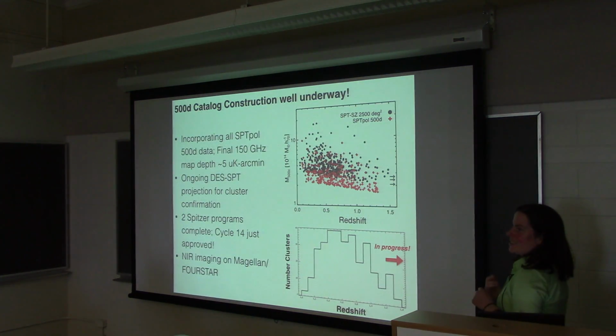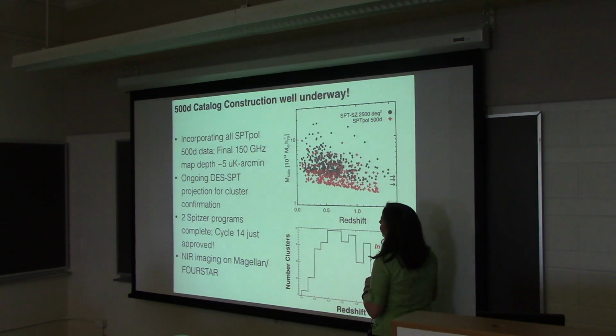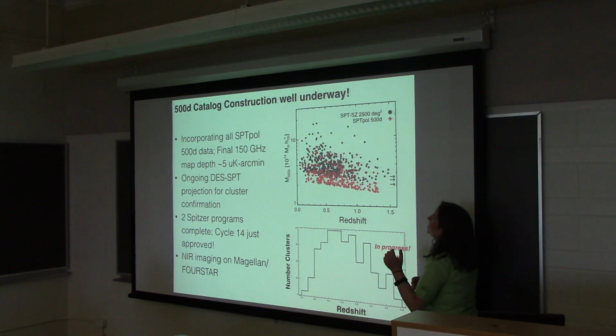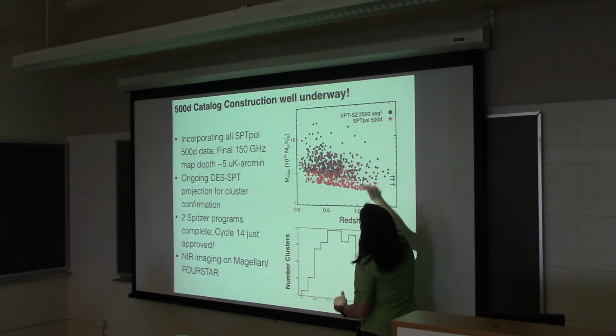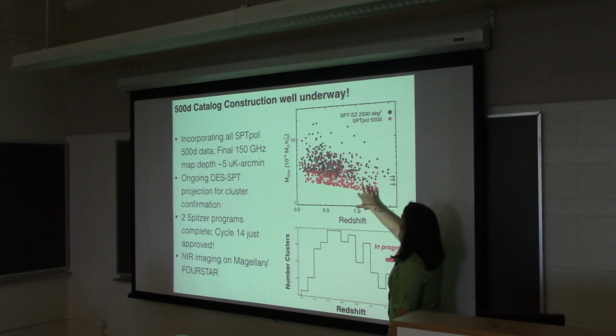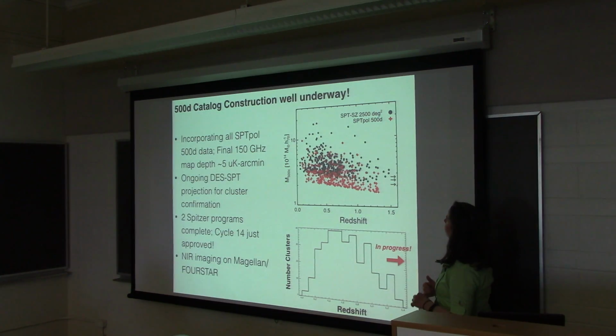And the catalog construction is well underway. So this is now incorporating all of the SPT pole data. The mapped depths are about 5 microkelvin arcminute, so much deeper than SPT-SZ. Using DES data, you can see that the lower noise has pushed down our mass threshold, pushing us up to higher redshift. Shown down here, this goes up to redshift 1.4.